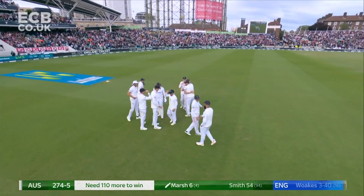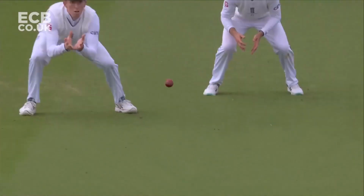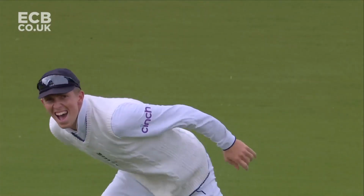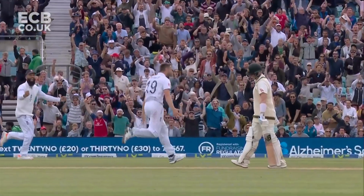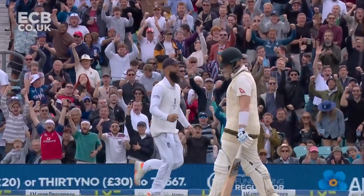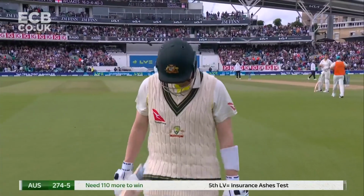He's really settling into a big innings for Australia. Woakes strikes again. Good seam presentation, rough side towards the slips. There's a little bit of movement. And as you called it, Mel, the very safe hands of Zak Crawley at second slip. That is a massive breakthrough for England. Smith goes for a well-made 54, 274 for five.